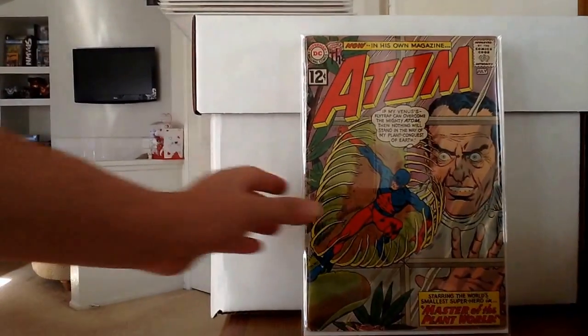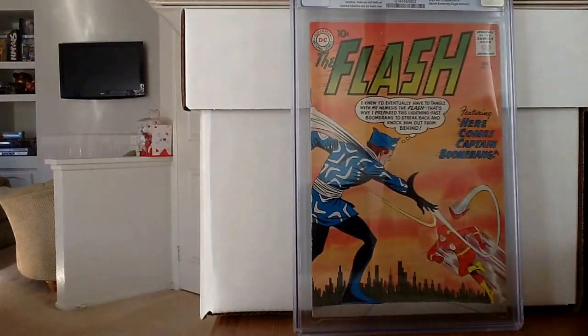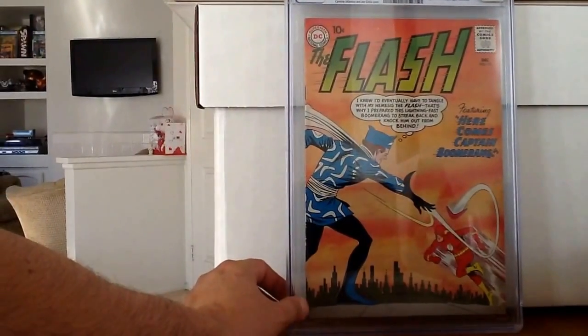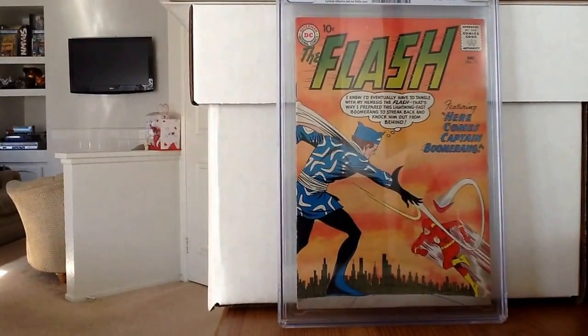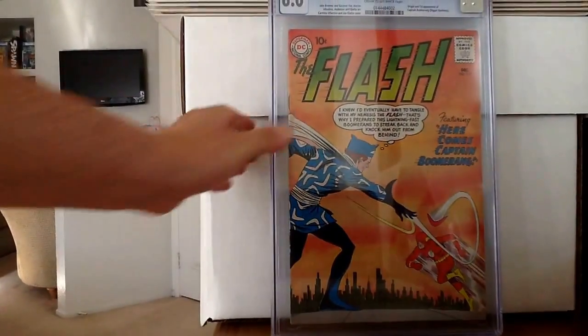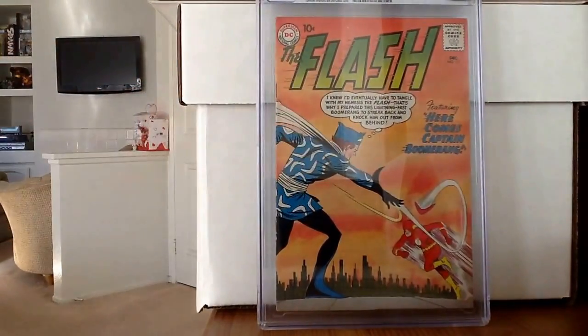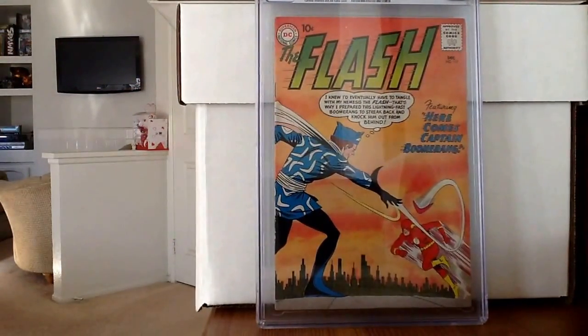And the last book, which I'm super happy to find, I'm surprised a lot of people haven't been showing these type of keys, especially with the Flash show coming out. Flash number 117. This is the first appearance of Captain Boomerang. As you can see, it's a CGC 6.0, which I'm happy with. This was an eBay purchase, and it was $50 free shipping.